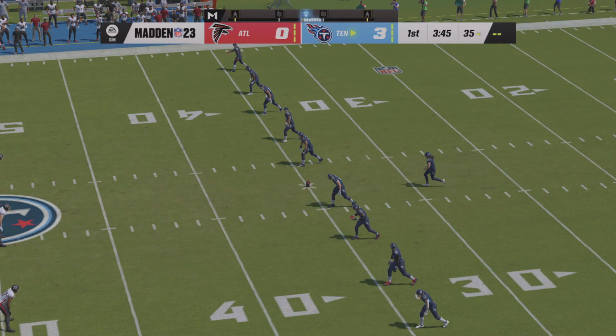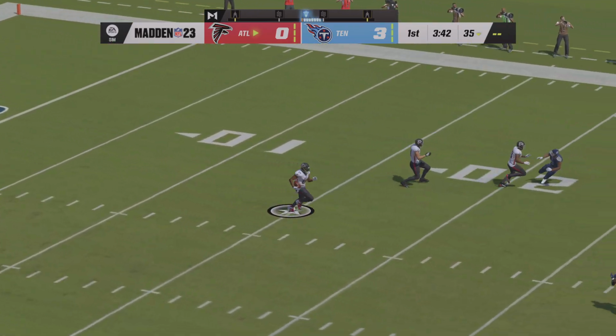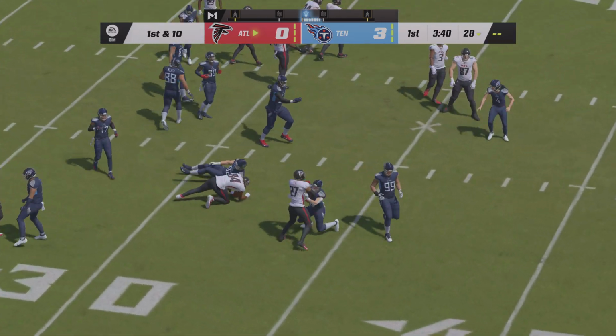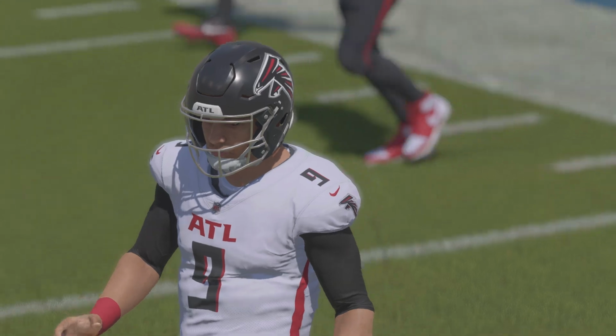Set now to kick this one away, and off it goes. Fielded just outside the goal line. And he's up across the 25 and down at the 28. So here come the Falcons now to get the football for the first time.